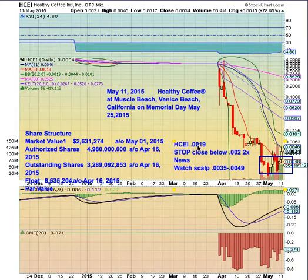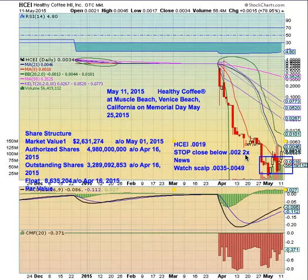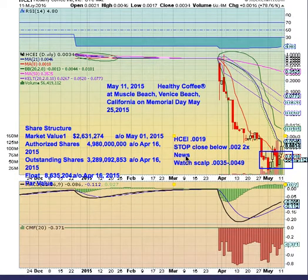Okay, so our HCEI, this was a setup that was given to traders today pre-market, an entry at 0.0019 that pulled back to as low as 17. I said if the stock closes below 0.002, we're going to look to get out, because sometimes companies do tend to sell on the news. I mentioned that there was news. Watch the scalp to that 35.49, which our target was hit. We hit a high of 45 here, and now we closed at 0.0034.